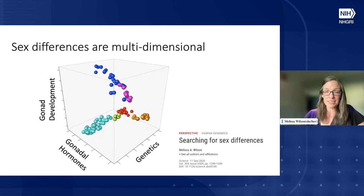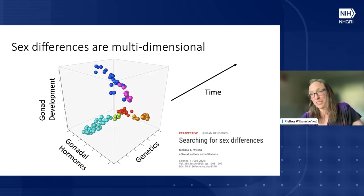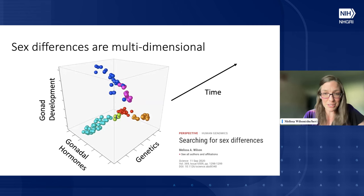So as a geneticist, I'm generally interested in studying sex chromosomes and sex chromosome gene content and genetic components of sex determination. We can think about this as one dimension. A second dimension could be gonadal hormones that are being produced over the lifespan, and gonad development. These are just three of the dimensions that we tend to think about in research spaces and clinical spaces. And what makes these all really interesting and exciting is that they vary over time. And this isn't layering on the social, political, gendered expectations that come across the populations, which was brought out.